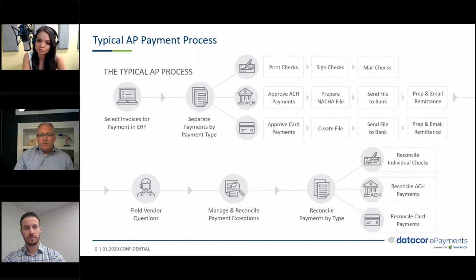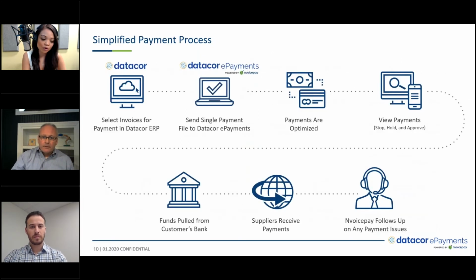And really, to answer your question, what are the missed opportunities? It's a ton of process efficiencies by moving away from those manual transactional processes to an automated one. And so we'll go into that new workflow. So there's that simplified payment process that Datacor ePayments provides. Can I ask both of you, Jim and Jeff, how simplified is this? We just went from a typical AP process, and this is a simplified payment process. Can you tell us the benefits of this simplified payment process?